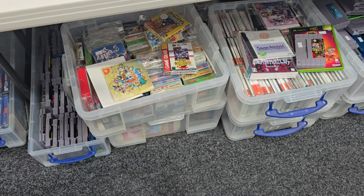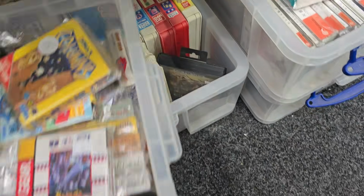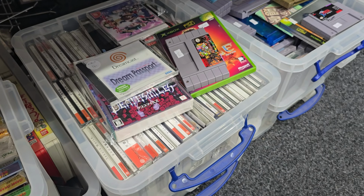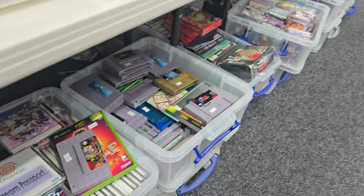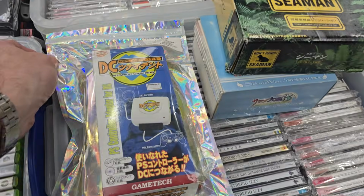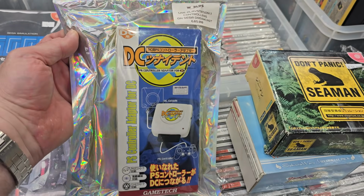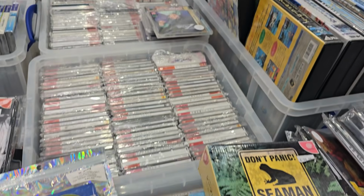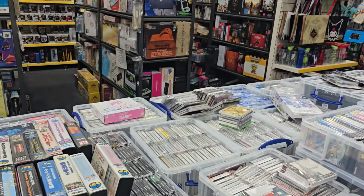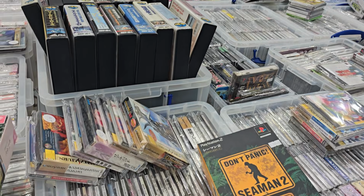We've got Japanese Game Gear. We even have Sega Pico. Some Dreamcast overspills and other bits there. Some cool Dreamcast games up here. That's a wee adapter to let you use PlayStation controllers. Loads of Neo Geo stuff in there. That's 2 layers deep and we've got more over there, which we'll show you when we get to it.